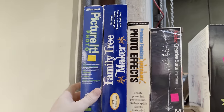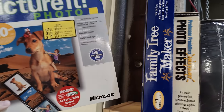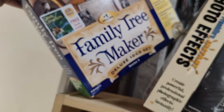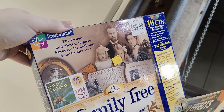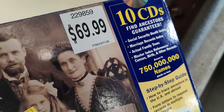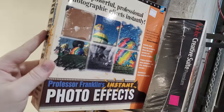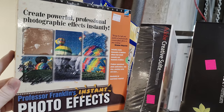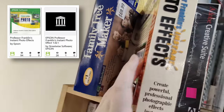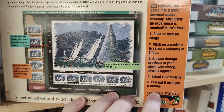Now, the really good stuff is on top, because that's where the big boxes are. I don't know what Microsoft Picture It is, but apparently it was $10 at Sam's Club. Family Tree Maker, on the other hand, also from Broderbund, apparently retailed for $70, and there's 10 CDs in there. 10 CDs, no. Professor Franklin's Instant Photo Effects. Man, why didn't I buy this? Right, because it's probably already, yeah, it's archived. Of course it is. You people need to be less efficient about ripping CDs. Leave some for the rest of us.